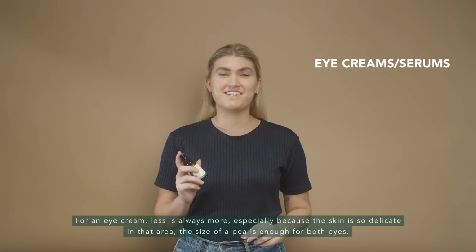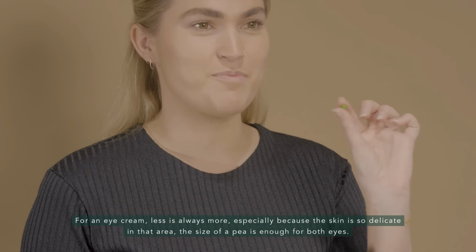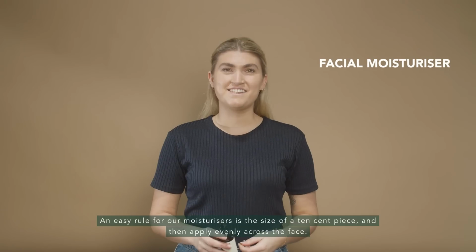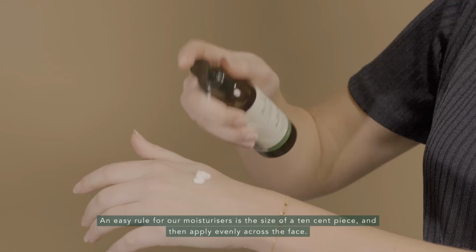For an eye cream, less is always more, especially because the skin is so delicate in that area. The size of a pea is enough for both eyes. An easy rule for our moisturisers is the size of a 10-cent piece and then apply it evenly across the face.